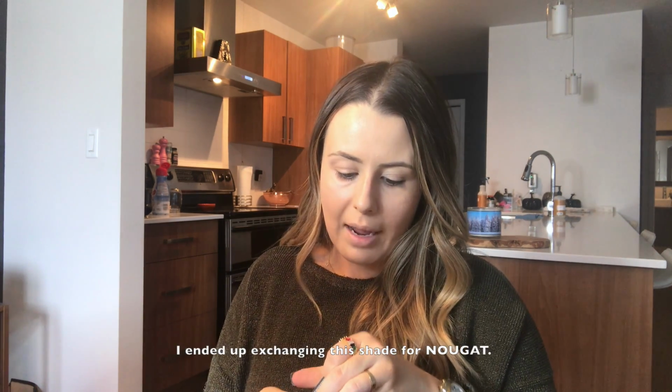I remember when the NARS Radiant Creamy Concealer came out and everyone loved it. I remember having it for a while, and then I don't know why I stopped using it. I don't know, a few things probably came out. I got the color Macadamia, but what I'm really curious about today is a Huda Beauty, the Overachiever Concealer, and I got the color Meringue.